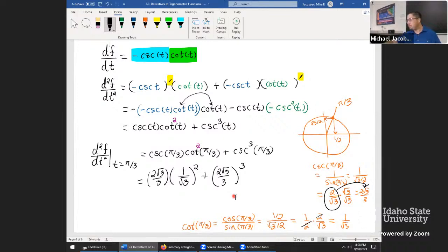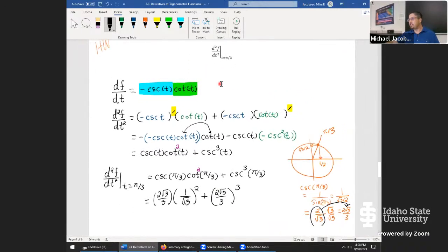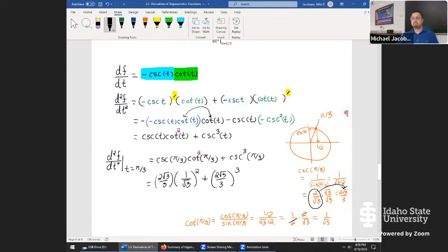Okay, this one was definitely a little bit more nasty than normal, but it is a homework problem. So when you see this one on the homework, this is about how it's going to go. I think yours is more like f of t equals secant instead of a cosecant. So this one was meant to support the homework as well. Well, any last questions at all, folks, before we call it a night?